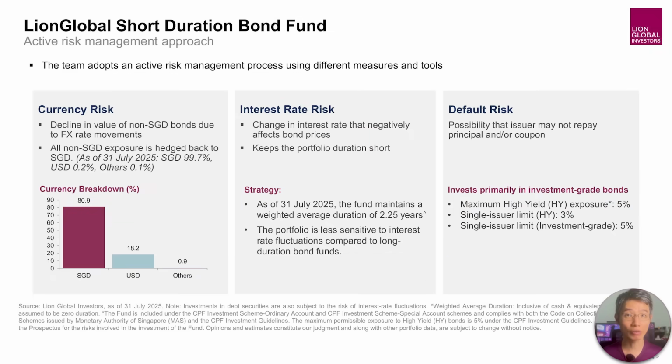For example, one of the key risks in bond investing is currency risk. A passive ETF that holds US dollar or euro bonds will leave you exposed to FX fluctuations. But here, the managers actively hedge almost all non-SGD exposure back into Singapore dollars. This means investors don't have to worry about exchange rate swings reducing their returns.